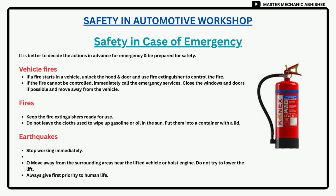It is better to decide the actions in advance for emergency and be prepared for safety. Vehicle fires. If a fire starts in a vehicle, unlock the hood and door and use a fire extinguisher to control the fire. If the fire cannot be controlled, immediately call the emergency services. Close the windows and doors if possible and move away from the vehicle.